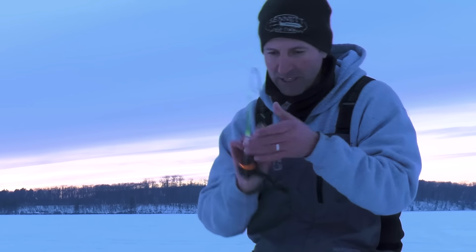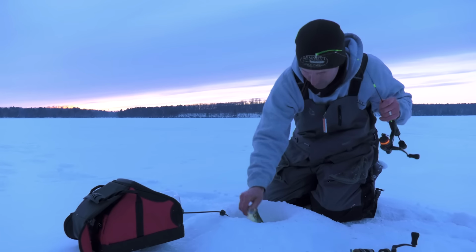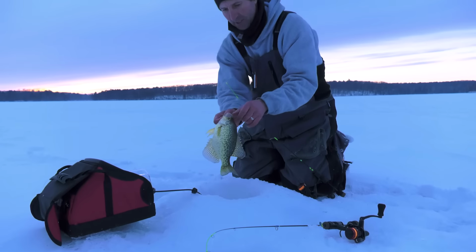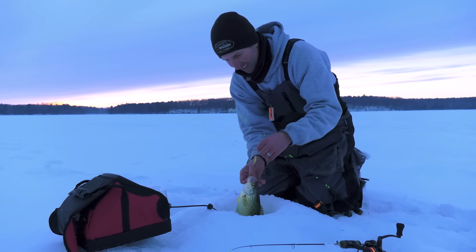I don't think this one's as big as the last one, but maybe it is. Yeah, another nice one. That's got to be in that 11-inch range. Better hurry up and get back down there.